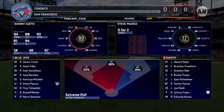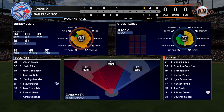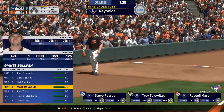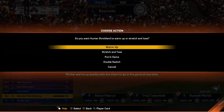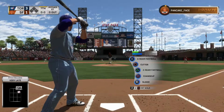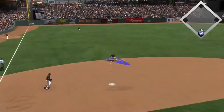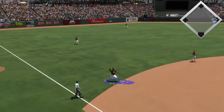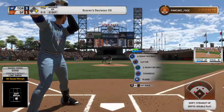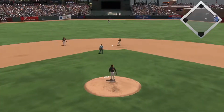Here's Steve Pearce now. Leading off for the Blue Jays, left fielder Steve Pearce. Now some action out in the Giants bullpen as they'll have both a left-hander and a right-hander get loose. Swing and a hot shot towards the hole. Oh, and he misses it. And the throw won't be in time as he'll be able to beat out the recovery throw at first. Ready for another chance? Troy Tulowitzki, 1 for 2 on his line so far in the game.